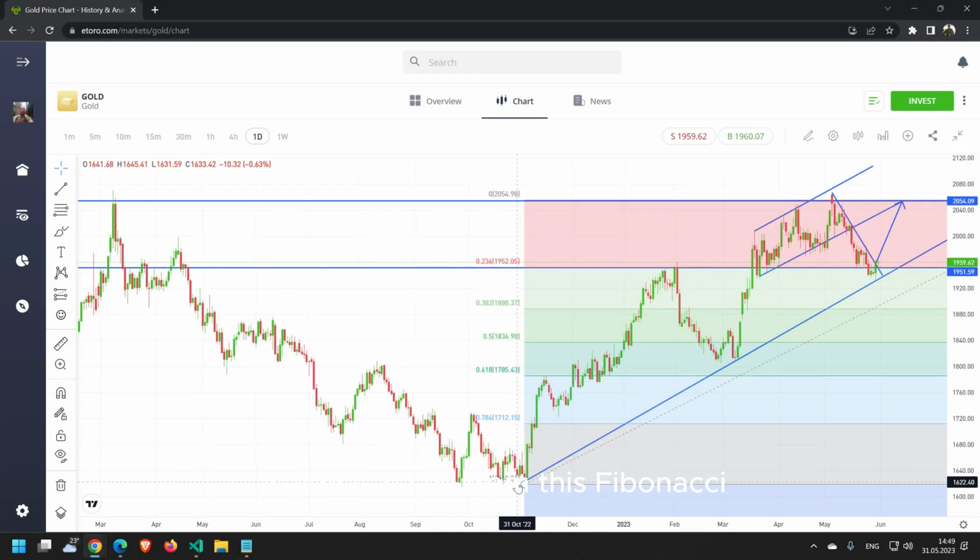On the gold chart, as you can see from this Fibonacci, we fell back in our retracement chart to the first or weak level of Fibonacci retracement, which is 0.236, but there is a chance we might go down, but looking at the support level, I don't think so.